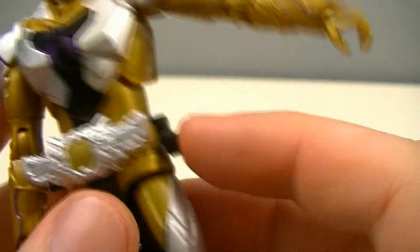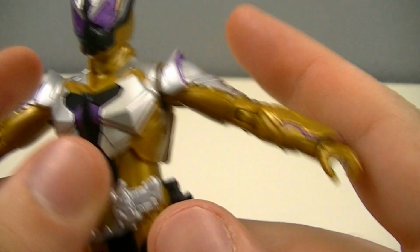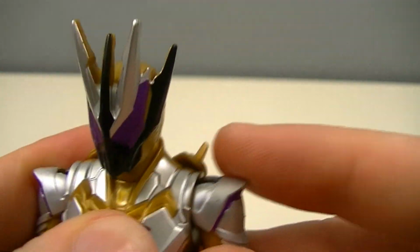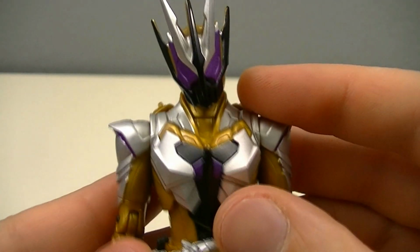Now, interestingly enough, the Thousand Driver does have a couple of ProgRise Key holders on the side, even though Thouser himself does not have any other ProgRise keys that he normally uses. It seems that the ProgRise holders are just standard with all of the belts in the series.